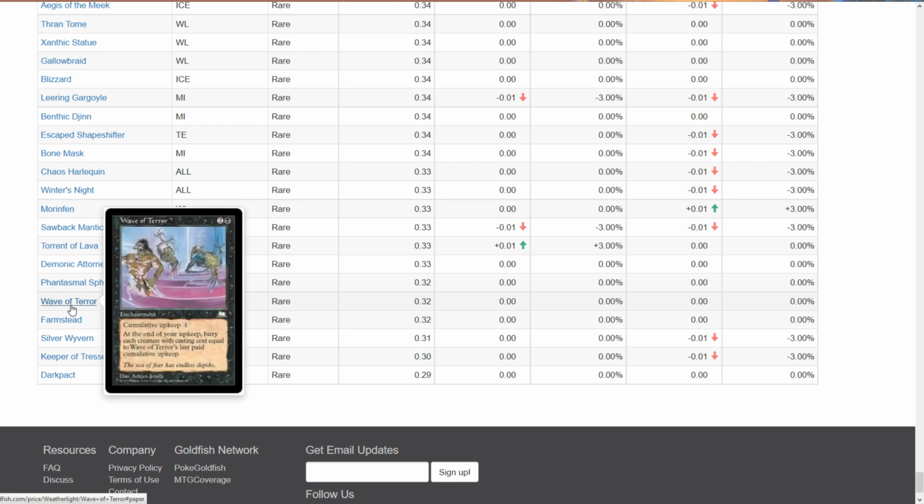I'm surprised it didn't actually... Did I invest in Wave of Terror? I did not. Huh. I had it here and then I crossed it out. I kind of like it though. It is Weatherlight, so it's one of the later reserve lists.